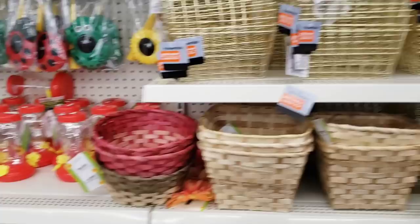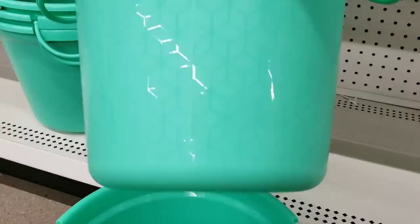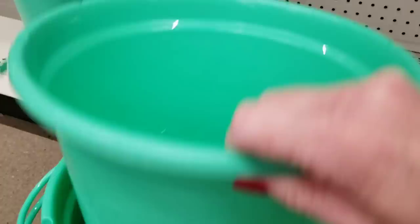And down here, look at this new bucket. It's about 10 inches tall and 11 inches wide. They also have another color. Later in the video, you will see the other color I was able to find. So these are actually pretty cute and I love the designs.